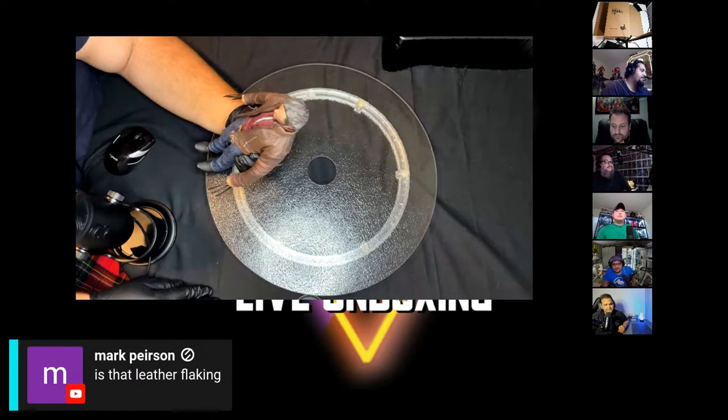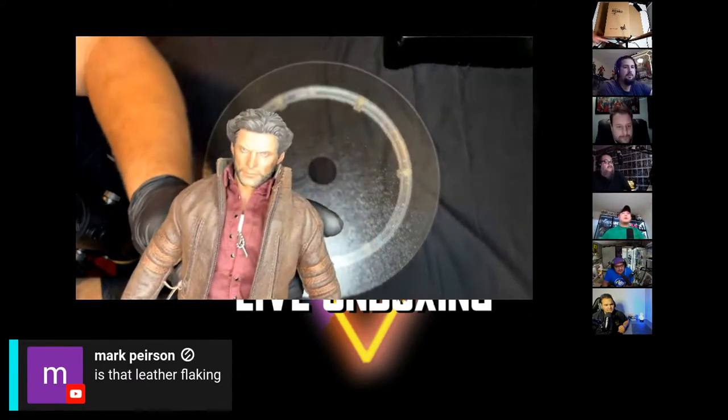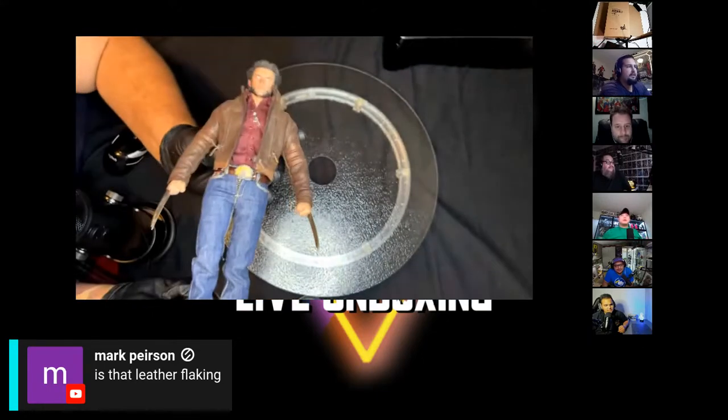This figure's spray is gorgeous. Dude, that head sculpt's actually not bad. Oh, it's beautiful. It's 12, 13 years old? 12 years old, yeah. That's not bad at all. Look at the boots, man.